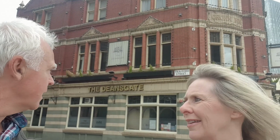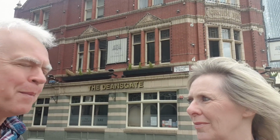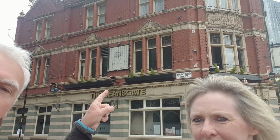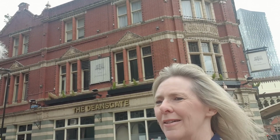Right, we've made it to pub number 10, and it's the Deansgate on Deansgate. We've just come back up Liverpool Road, turn right onto Deansgate, and this is a great, well, I can't quite describe it, but inside there's multi-rooms and there's a lot of wood. Wood panelling, wood chairs. It has something about it inside. You can see just above the door that it used to be called The Crown. I'm not quite sure when it changed, but it dates back a long way, this building.